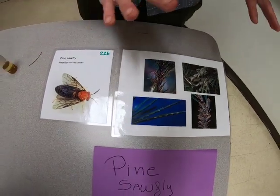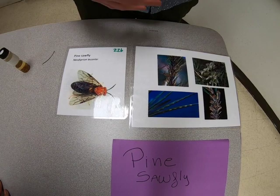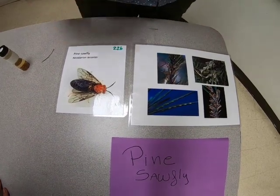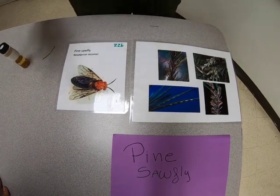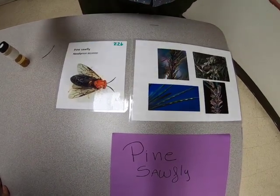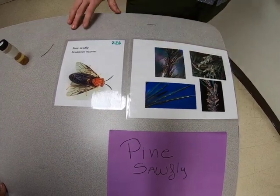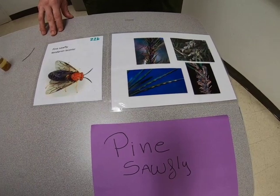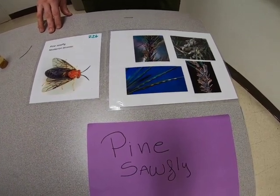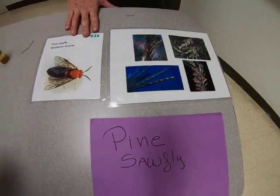What's interesting is if you move towards them, they'll all move at once because it's a defense mechanism, an ability to avoid predators. They move at once, so it makes it look like they're one big organism, and so a bird or something will move away because a bird doesn't want to deal with something that's bigger. They're pretty interesting. But anyway, that's a pine sawfly.